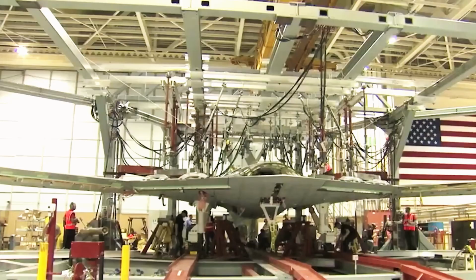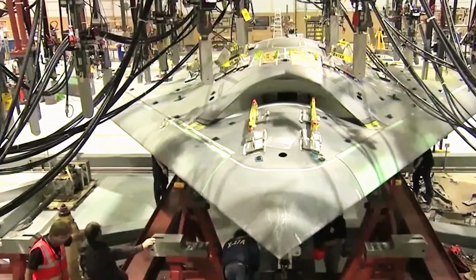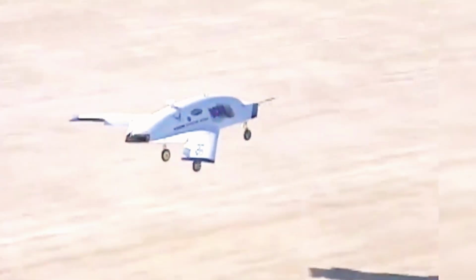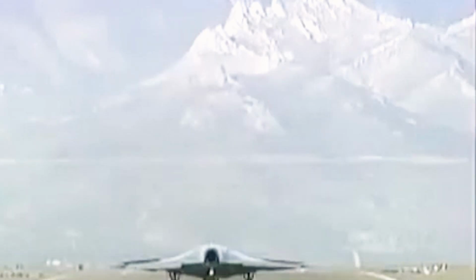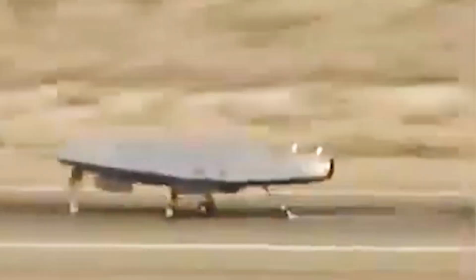And this wasn't a one-time fluke. The X-47B repeated the feat, proving it could handle one of the most demanding tasks in naval aviation, landing on a moving deck, consistently and without human control. By September 18, 2013, the X-47B had completed 100 flights under the Navy's UCAS-D, Unmanned Combat Air System Demonstration Program.